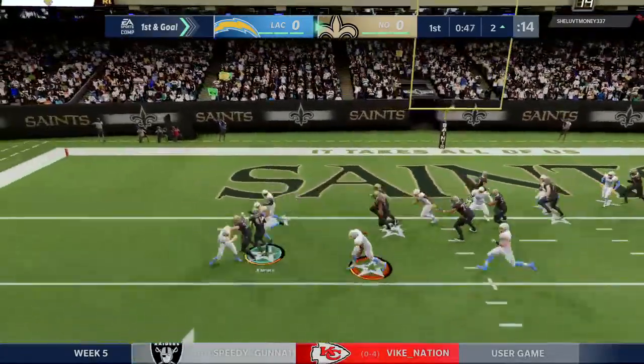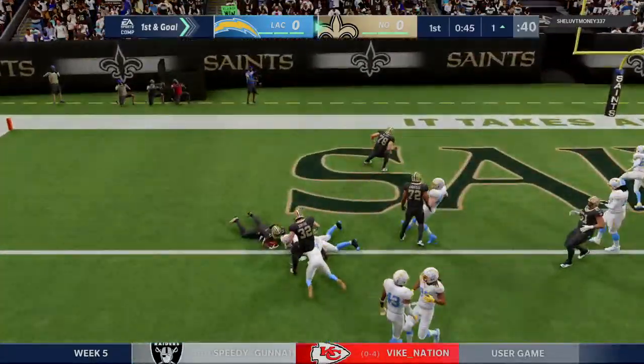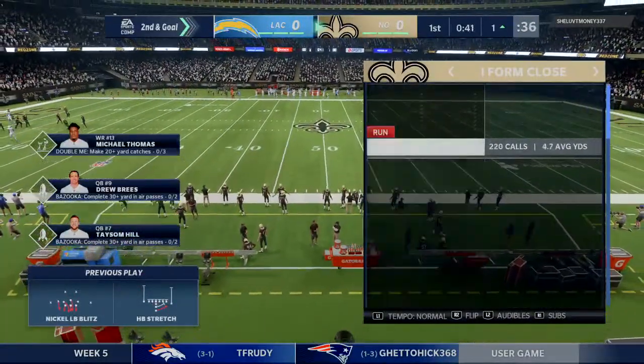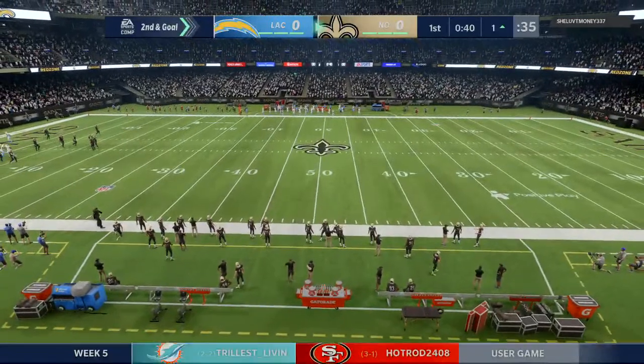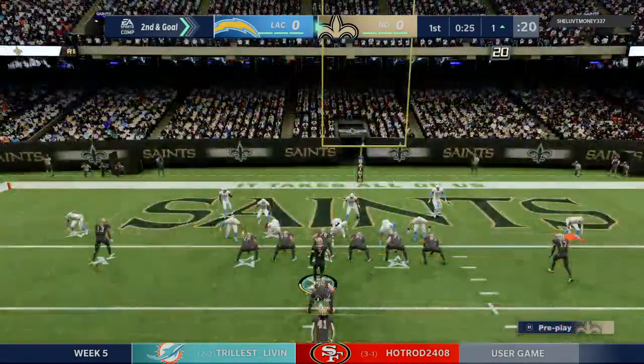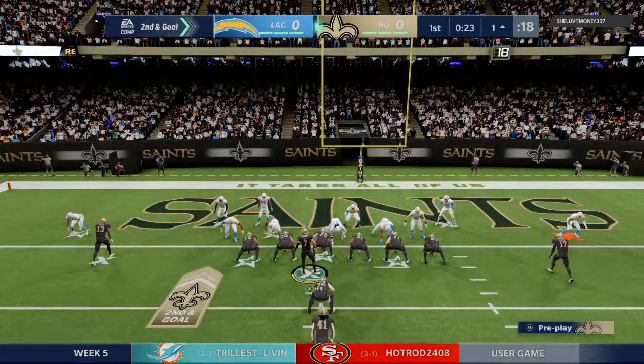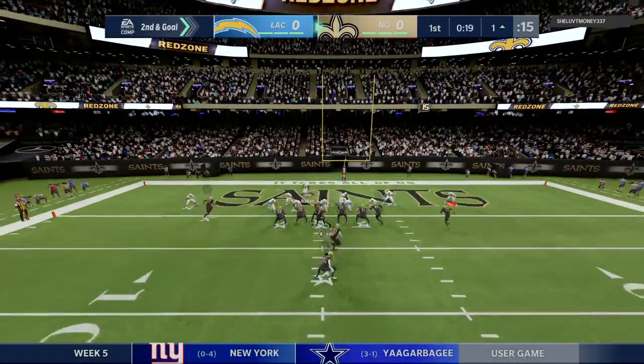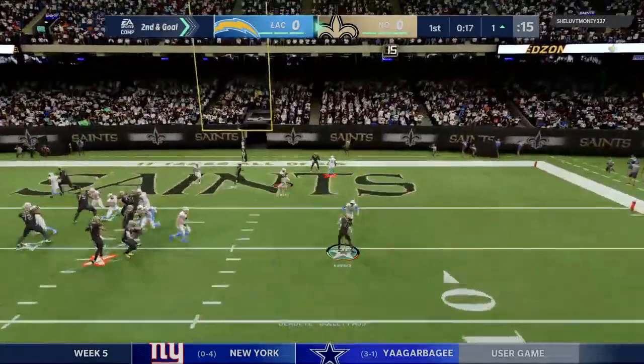They'll run it with Kamara. And just a short gain that time as they're able to get him down. He'll get 2 out of that run, and it's going to bring up a second and goal. Looking at this now, you got a couple more cracks here this close. Sneak it. I don't think you even go into a huddle. Just line up, snap it, and fall in behind those guys into the end zone.